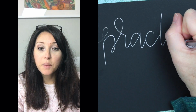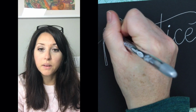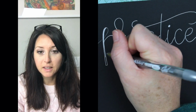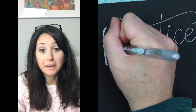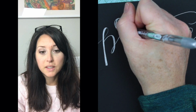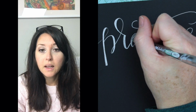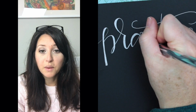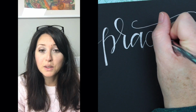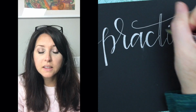So I wrote today, practice makes progress, and I'm all about showing you guys my tricks. I've been doing this for just about a year. I've always doodled, I've always done block letters, I've always colored, always. It's kind of my thing, coloring books when I was very little, from the very first page to the very last page of a coloring book. And practice does make progress.